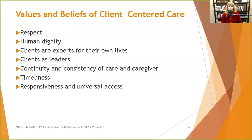Values and beliefs of client-centered care include respect, human dignity, clients being the expert for their own lives, clients as leaders, not followers, continuity and consistency of care and caregiver, timeliness of care. So we don't want to do an assessment and go, okay, well, you can get started 6 weeks from Tuesday. That's not timely. And responsiveness and universal access. So when they start having problems, if they do, can we make referrals to other providers to help them meet their needs for medications or pain management or whatever it is?